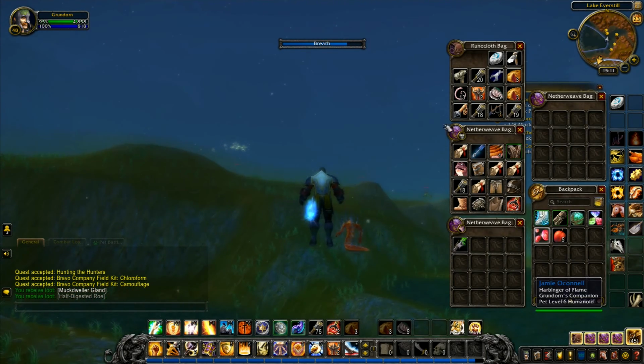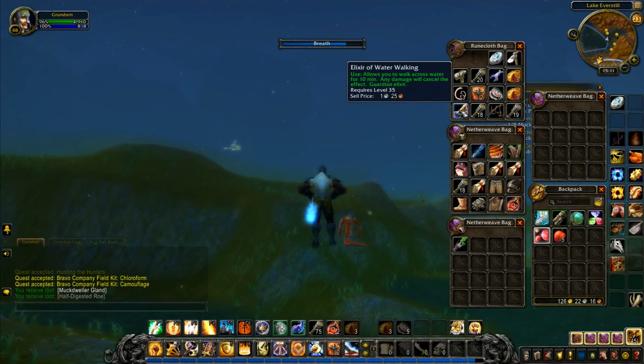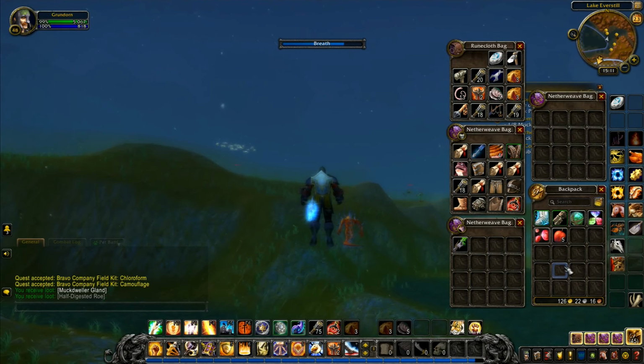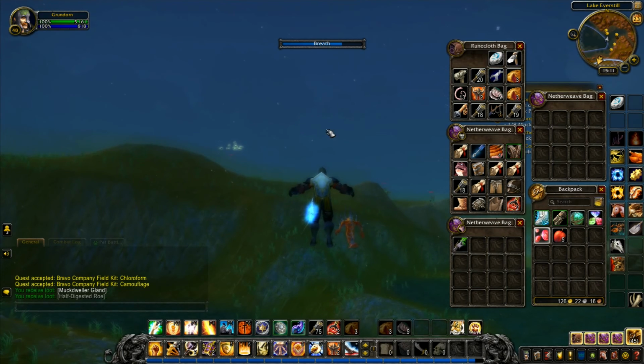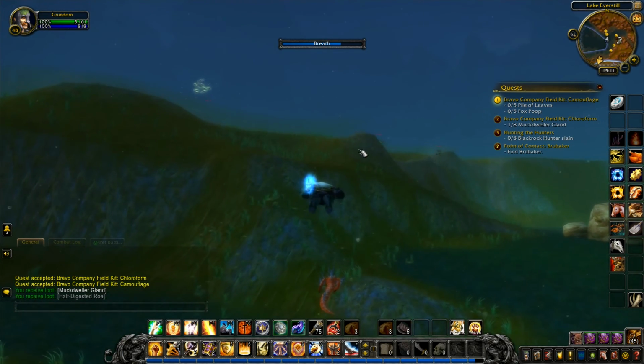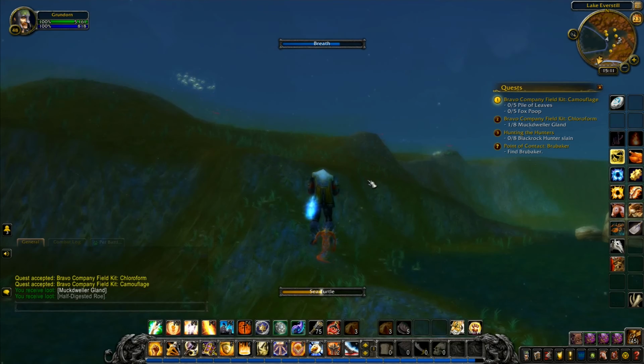Can we go faster? I got a water walking elixir there, but I don't think I've got anything else. No. I don't have anything else that's going to help us under here. I did have something, I think, but I think I got rid of it. So we're just going to have to rely on our mounts.